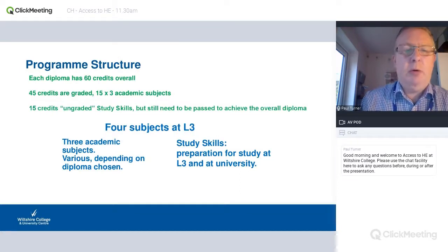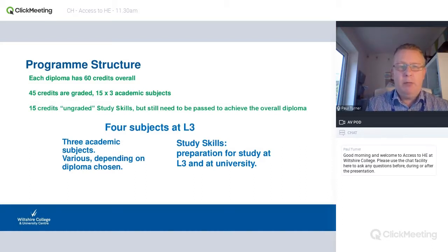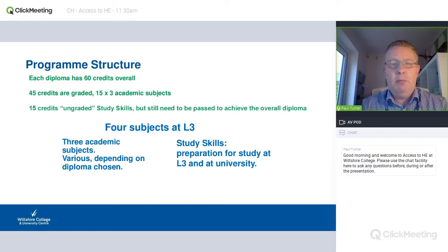So if you're not familiar with how an Access to HE diploma is structured, you will be required to study 4 subjects in total at level 3. Each one of those subjects is worth 15 credit units, and 45 of those credits are graded. In other words, you would receive a grade of pass, merit or distinction for the work that you do within each of those units. The assignments are marked at pass, merit and distinction, and that would go towards those 45 credits that are graded. There are also 15 credits that are ungraded, and that is the study skills. Everybody that studies an Access to HE diploma must do study skills, but they are not graded as pass, merit and distinction. You just have to achieve the minimum standards to be able to achieve those unit credits.